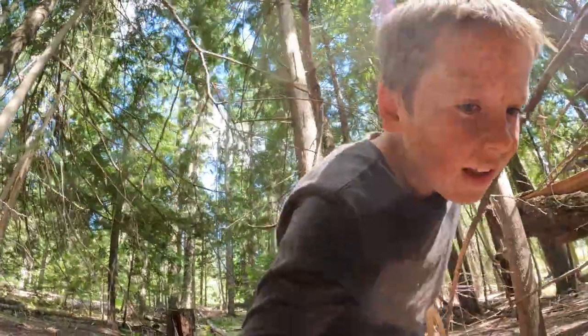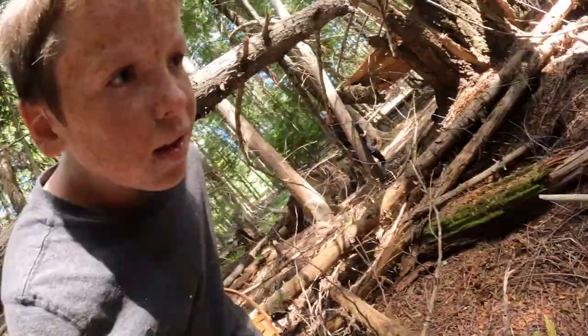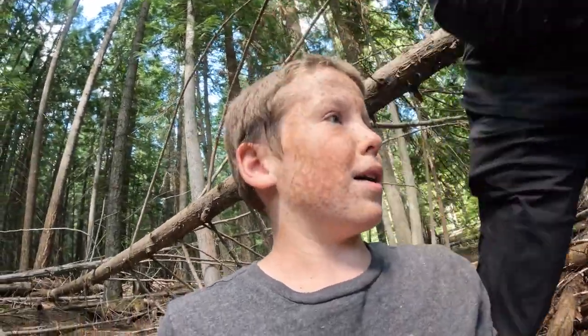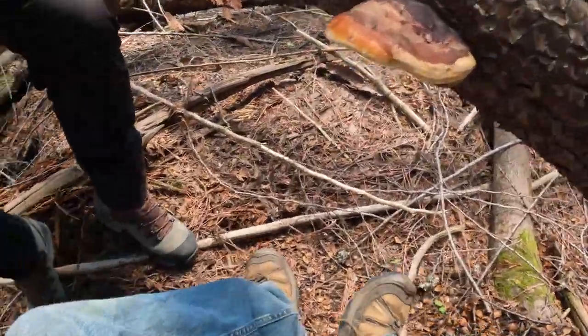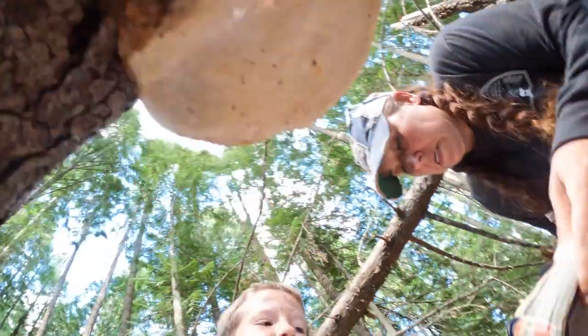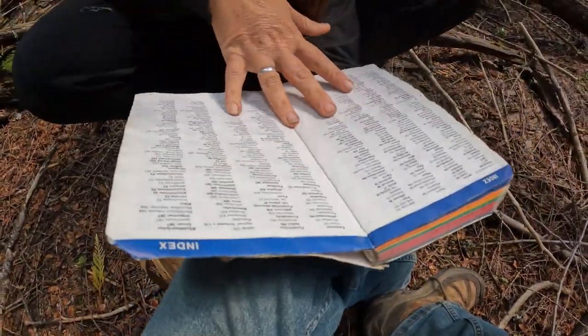Okay, I found our first mushroom. It was probably not an edible one. It's on a tree. Maybe she'll have to look it up here. Hold on. Ew, what's under there? It's a medicinal. I just smushed a bug. Okay, let's see. What does it look like underneath? White. That's why it's good to have a book all the time.